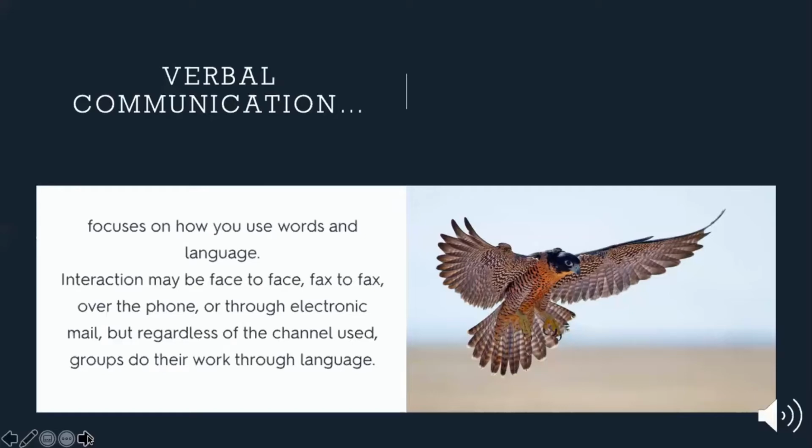where it's face-to-face, fax to fax. That's kind of an older term because not very many people use a fax machine anymore. I know that's pretty obsolete, but it's still part of the definition for individuals that do use this. Or speaking over the phone, whether we're using electronics now, email, and all of this has a lot to do with communicating well and using this verbal communication to really send these messages, to encode and decode messages.